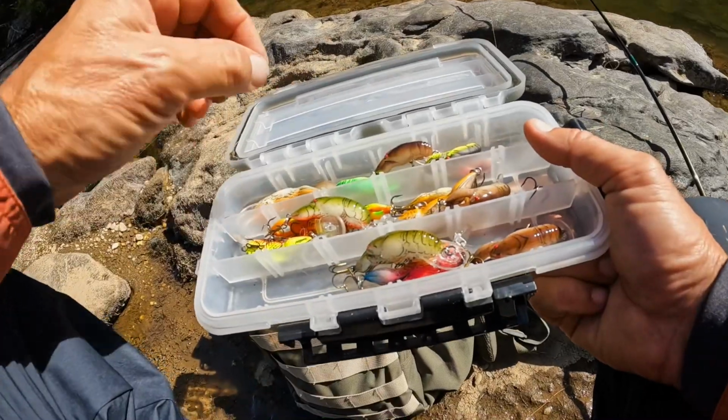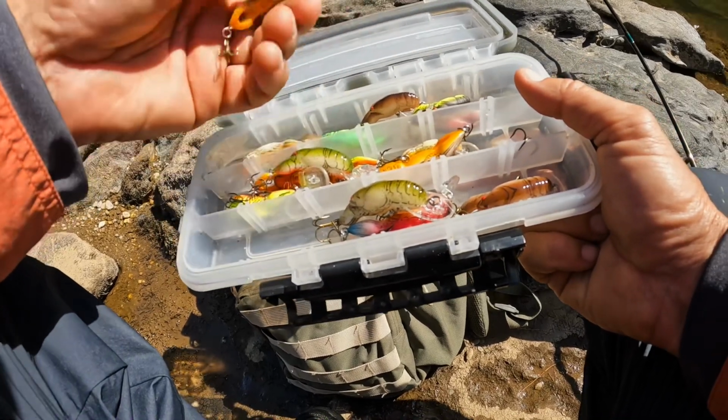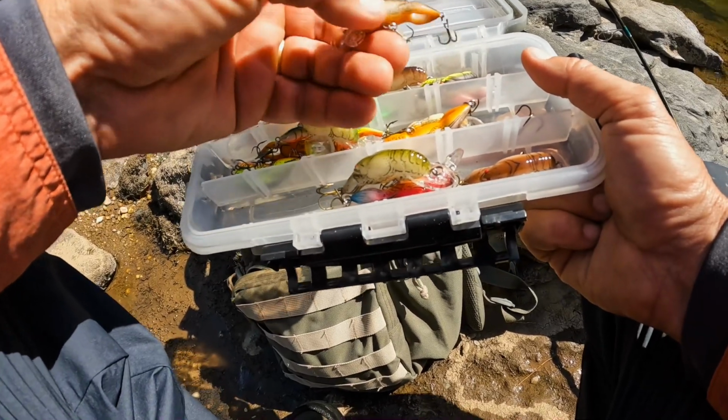We'll mix things up a little bit and try the double crawfish, which is probably my most tried and true bait for these fish. I haven't gotten them to cooperate so far, so we'll see what happens.